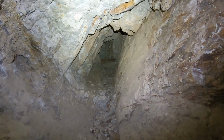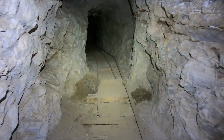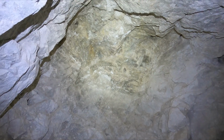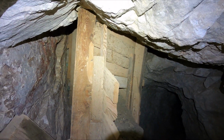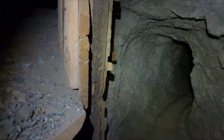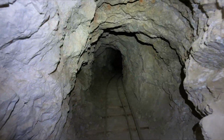Looks like right over here you get a little raise. Oh yeah, and then right here we completely pick up some track. So that's good to see. Right here we got a pretty big stoped out section. And right here, we got our first ore chute. That's a good sign. Oh wow, and even a manway. I might have to check that out. Probably leads to the upper levels.